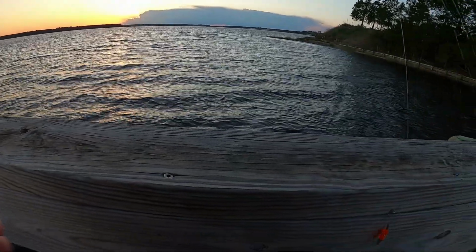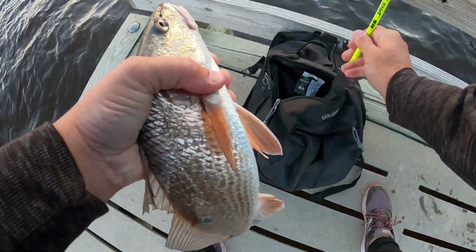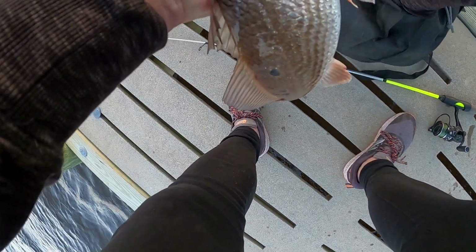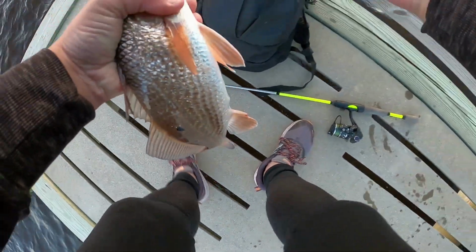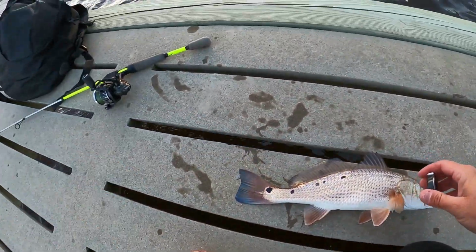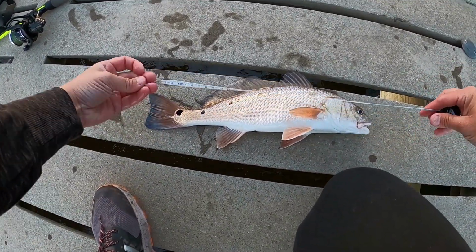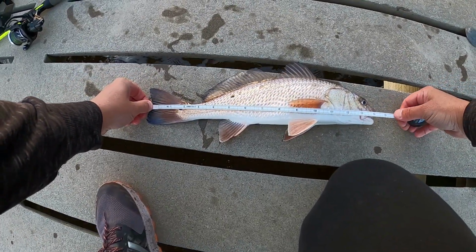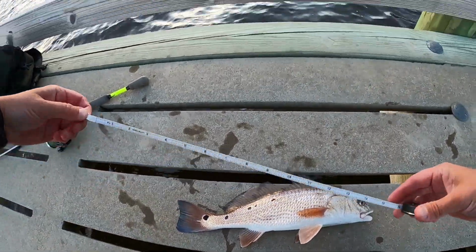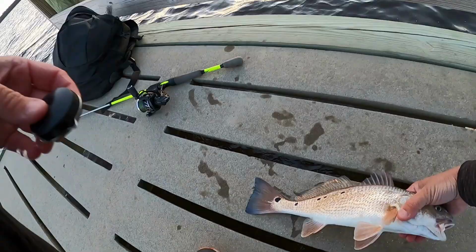Well, there's some more reds out there too. Just heard them jump. Alright, let me get the measuring tape out real quick. There we go. Look at that pretty blue tail. About 14 inches. Not too bad. Not too bad at all. Not a keeper, but that's okay. Look at that pretty blue tail though, for sure.